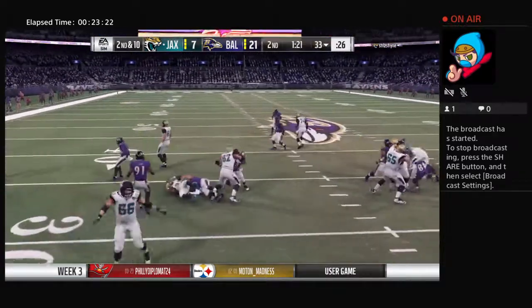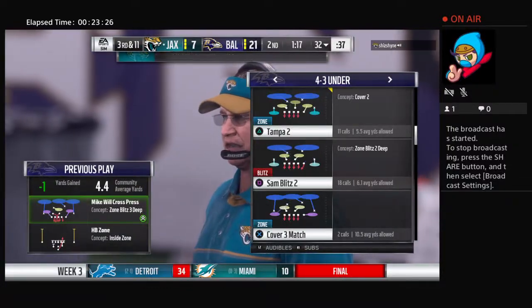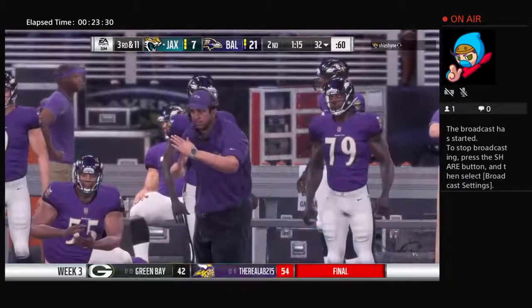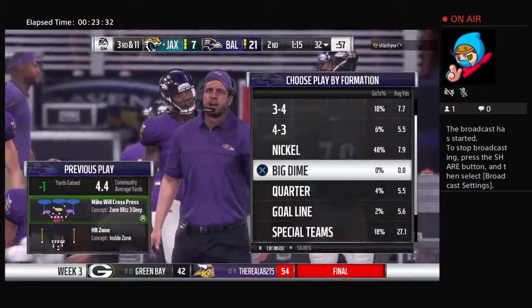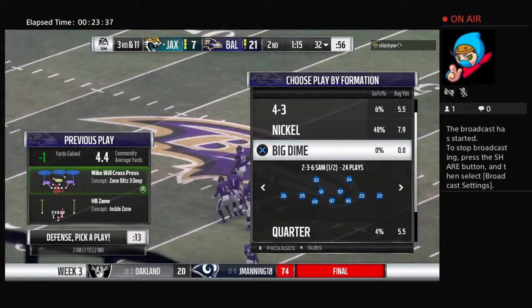They'll run with Foreman, and he'll lose yardage. Brought down at the 32. He'll wind up losing a yard on the play, and that's going to lead to a 3rd and 11. Now the defense going to use the first of their timeouts. So as they take it over, we step aside.